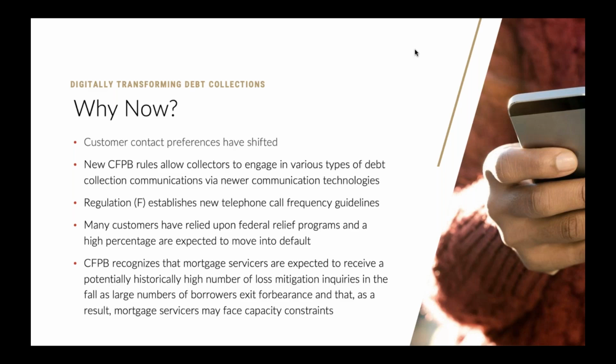Reg F is going into practice as law on November 30th, and are you ready? That's 7 call attempts within a 7-day period, and then 1 call within a week of making a right party contact. The rules around calling are tightening, and financial institutions will need to prove that they're adhering. This is the best time now then to introduce new technologies to interlace and blend with calls to accomplish your delinquency and loss projections.